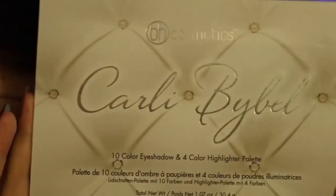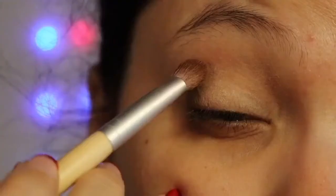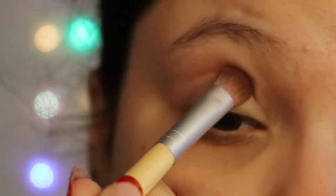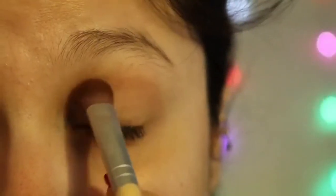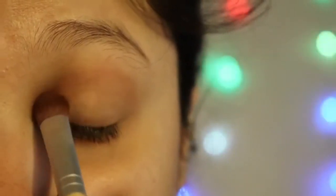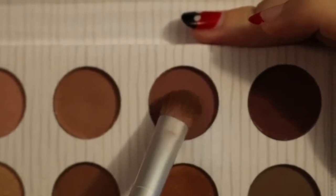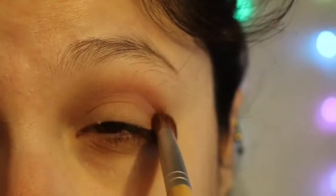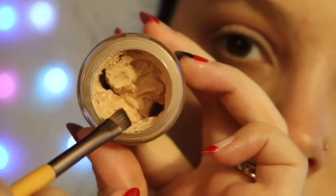Next, I'm going to be going in with my Carli Bybel palette from BH Cosmetics. I'm going to go in with this light matte brown color. I'm going to be using this to start in my crease, to start that transition. Then I'm going to be going in with the shade next to it, it's a little bit darker. Now, the funny thing is that I'm not sure what the name of any of these colors are. I don't even know if they have names or if they have numbers.